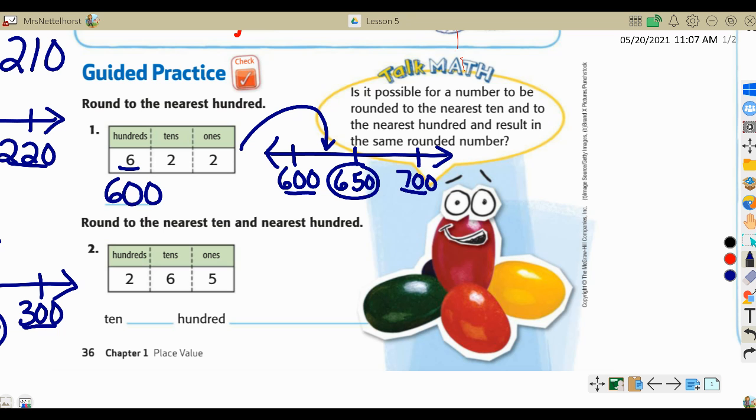Okay, the next one you're going to round to the nearest 10 and the nearest 100. Do an open number line for each one. When you're done, unpause your video. Go ahead and pause. Okay, we're going to round to the nearest 10 and the nearest 100. So first we're going to do 10.